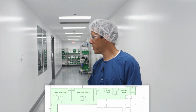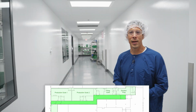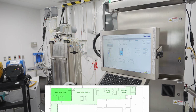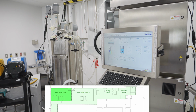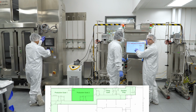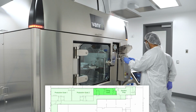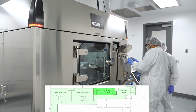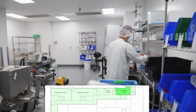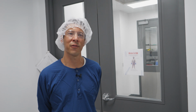Welcome to the GMP manufacturing space. This is the main corridor behind me. In this space, we have 4 different suites. We have Production Suite 1, which is for drug substance, a Production Suite 2, which is very similar in capability and design to Production Suite 1, a filling suite for drug product filling, and a solution prep area to help support all these operations. Our GMP manufacturing facility is designed with controlled and classified spaces.